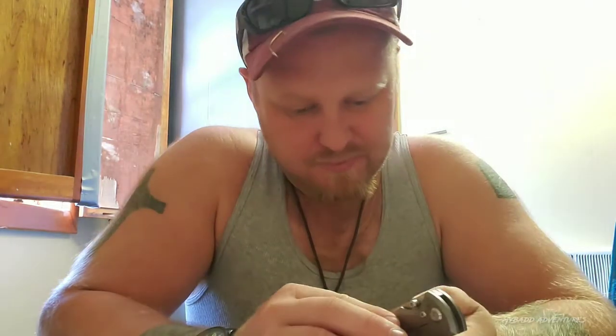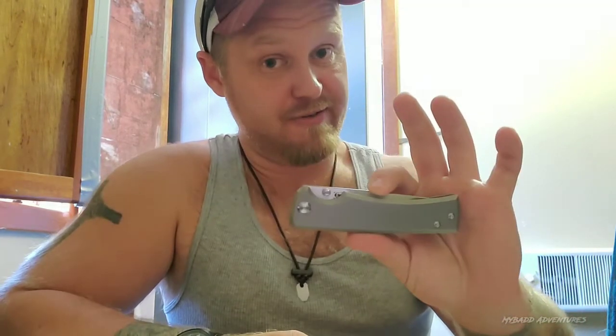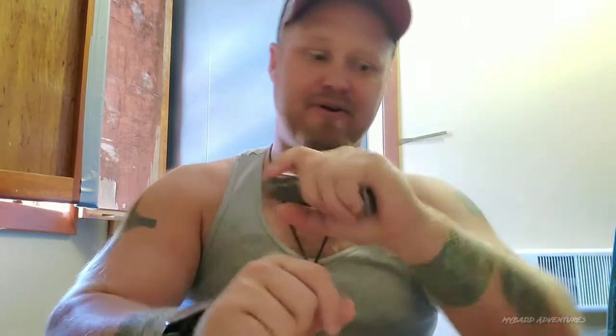But this thing is awesome. I love this knife. This is definitely a top 5 knife that makes me happy. This may be my, besides, this is my most favorite knife I've ever had. Now, the Para 3s are my favorite designs I've ever had. But this is my favorite knife, if that makes sense.